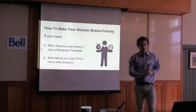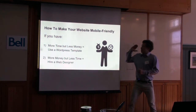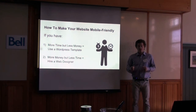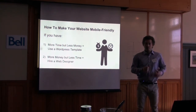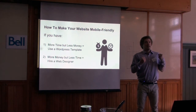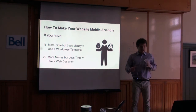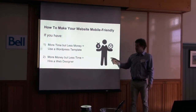And now, the end of the presentation. If you haven't gone mobile, these are your options. If you have more time, but not so much money, you can use a WordPress template. It's a free service. You go on WordPress, and it's gonna take a lot more setup, it's gonna take a lot more learning, but it can be done for very minimal costs. You can buy your own domain name, or if you already have one, you can get your service provider for your hosting to install WordPress right under your domain name, and then you can log in. Again, these are a lot of steps, but that's what the more time part of it is. If you have the time to invest, you can do this for next to free with a WordPress template.